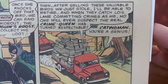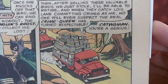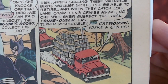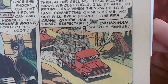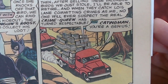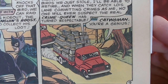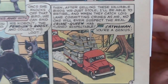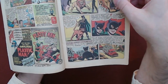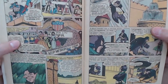Then, after selling these valuable birds we just stole, I'll be able to retire. And when they catch Lois Lane committing crimes as me, no one will ever suspect the real crime queen has turned respectable. Catwoman, you're a genius, he says.